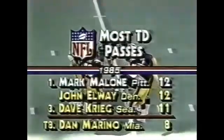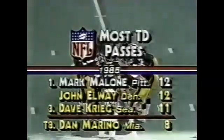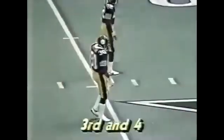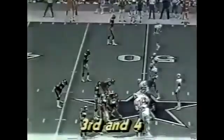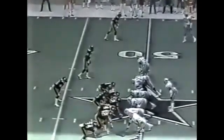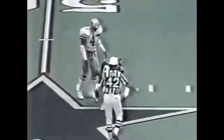Touchdown passes, Mark Malone and John Elway tied with the most coming into this game, and Dan Marino with 48 last year, tied for 8th with 8. Third down and 4. Cowboys lead at 7-3. 3:55 left to go in the second quarter. Stallworth cutting back underneath the coverage. Takes it at the 45, first down. Everson Walls with a tackle.